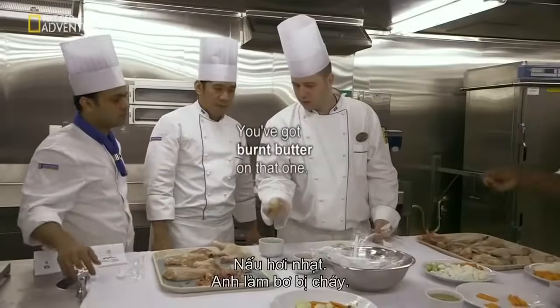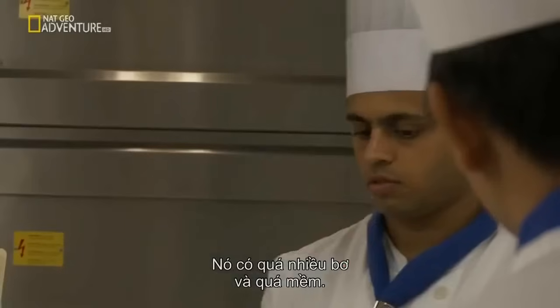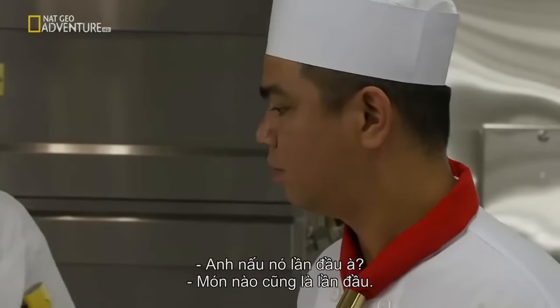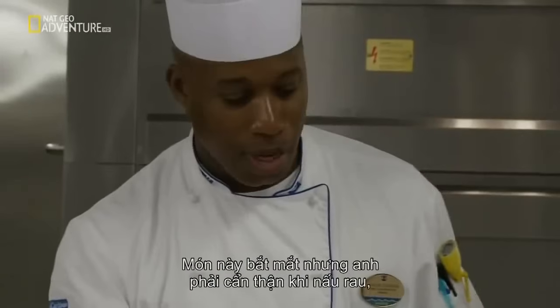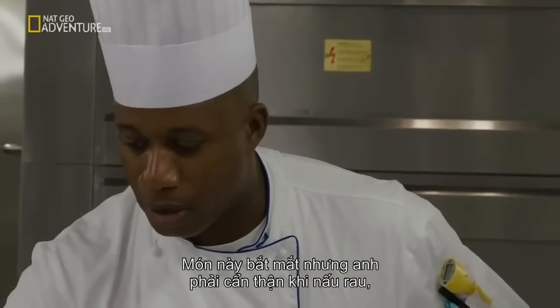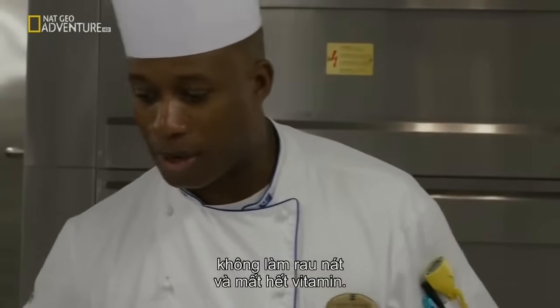You burned butter on top. Too much butter. Too soft. Is this your first time doing it? Yeah, they're all their first time. Okay. For a first time, it's quite good. You're going to take this as a learning process. This is not a classical cut. This is nice. The chicken looks acceptable, but just be careful when you're cooking these vegetables, that you don't kill them and take out all the vitamins from them.